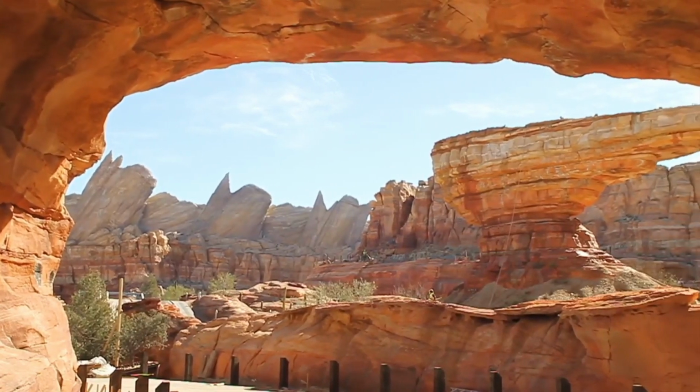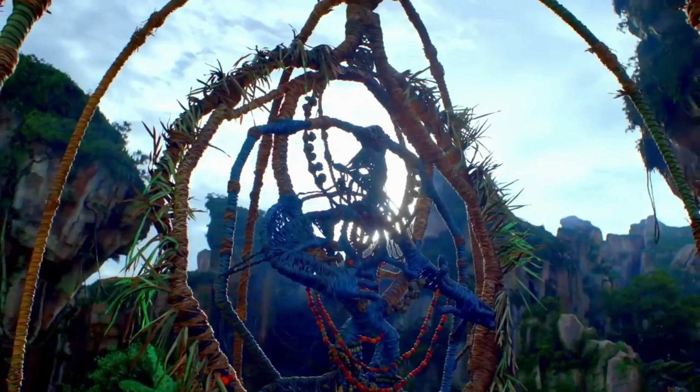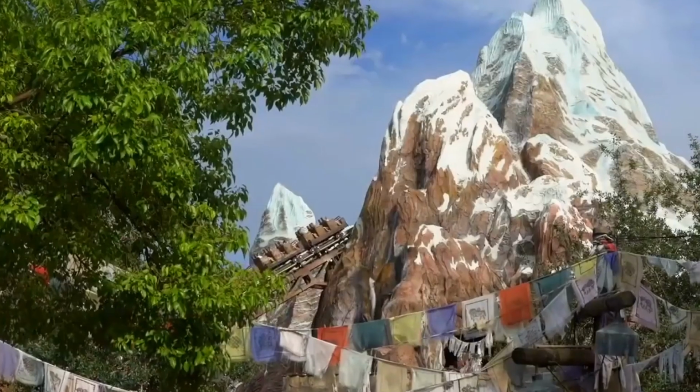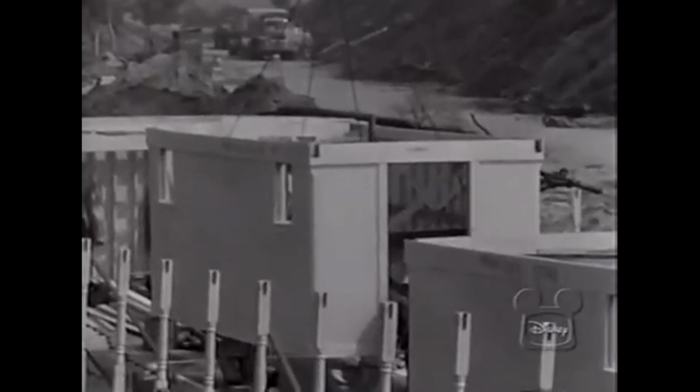We get shade while we're waiting for rides. We get 1967 Tomorrowland. We get Animal Kingdom. We get Tokyo DisneySea. Without that leadership and perspective, you run the risk of forgetting the direction and focus, and of not telling new and exciting stories in the parks.